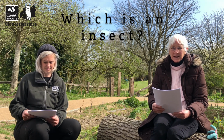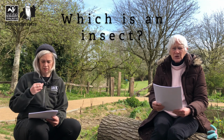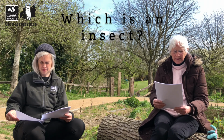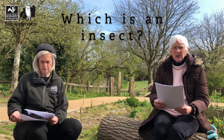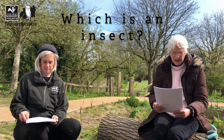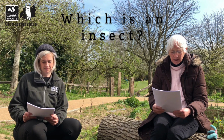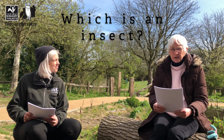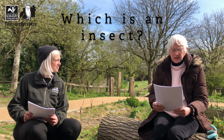Which one of these is an insect? Meadow brown, spruce, jay. And which one of these is an insect? A mosquito, a mussel, or a slug?